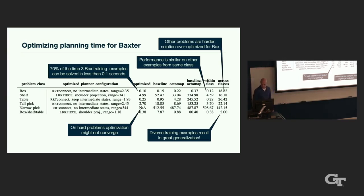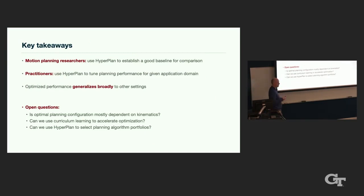So it seems like this is ripe for some sort of curriculum learning, right? Where you basically start with easier problems and optimize that, and then hopefully generalize to the more complex versions, and maybe you have to retrain a little bit more on that more complex problem. But yeah, we are planning to make this open source and hopefully make it a useful tool for the community, so that anybody who's doing motion planning research doesn't have to make some educated guess about which planner to use, and can establish a more informed baseline performance.